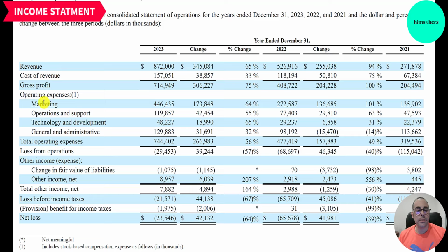Let's look at their operating expenses. Marketing, $446 million, up 64%. Operations and support, $120 million, up 55%. Technology and development, $48 million, up 65%. G&A, $130 million, up 32%. So their operating expenses are $744 million, up 56%. Since their expenses increased less than their gross profit, that means their operating loss is getting smaller. Their operating loss in 2021, $115 million, 2022, $69 million, 2023, $29 million.